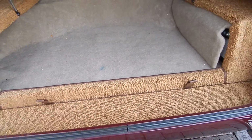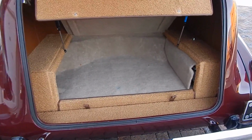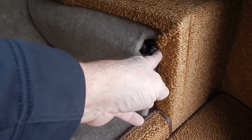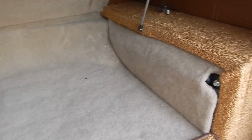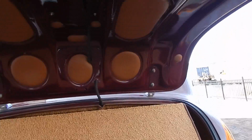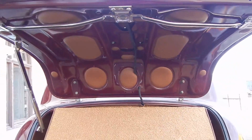Kind of give you a peek. It's nice to have a trunk in a car like this. You have a little extra room to store stuff. The battery's actually hidden back here. You can see the battery lug right there. I'm not going to pull that panel or cover out. In the deck lid here too, they actually stuffed leather. Typically that'd be kind of ugly behind there. So, body color.